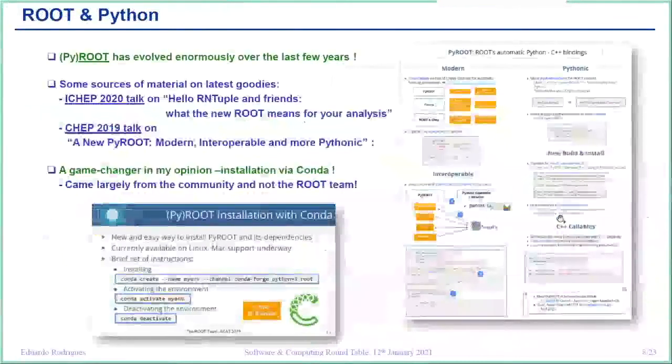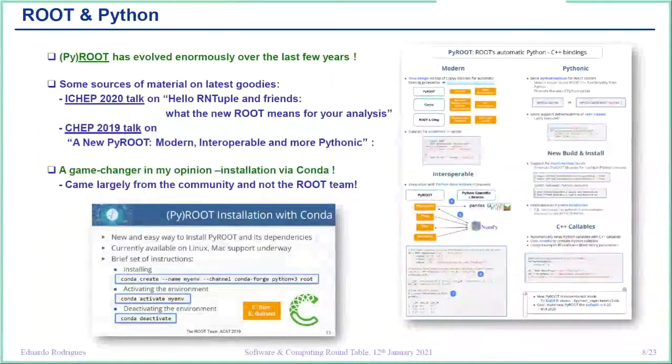Okay, so one slide on ROOT, because it has evolved indeed enormously over the last few years, and I think it's fair to say this was at least partially a consequence of the community white paper and the fact that the community identified the need for this. So I'll give you a couple of recent links from an ICHEP talk on RNTuple, the modern tree for the 2020s, I would like to say, and friends coming from ROOT.